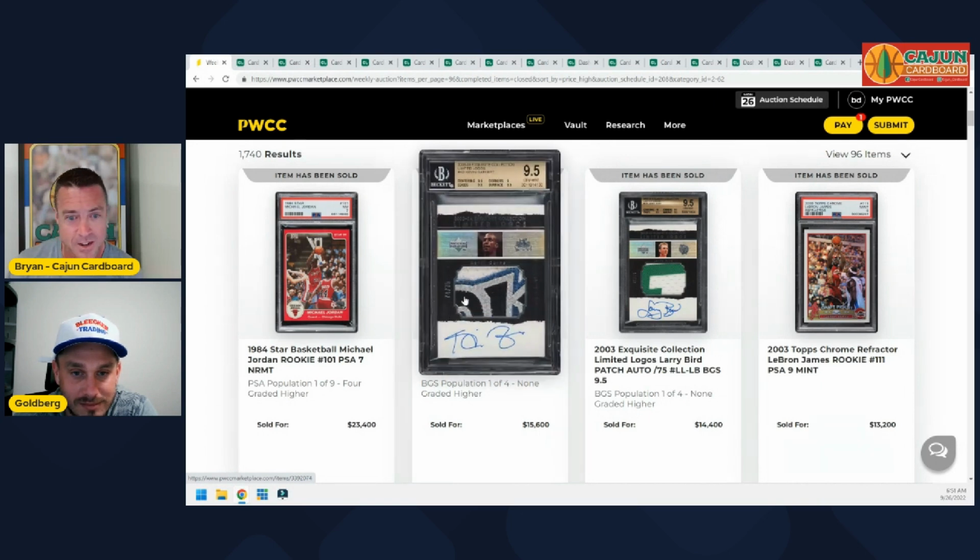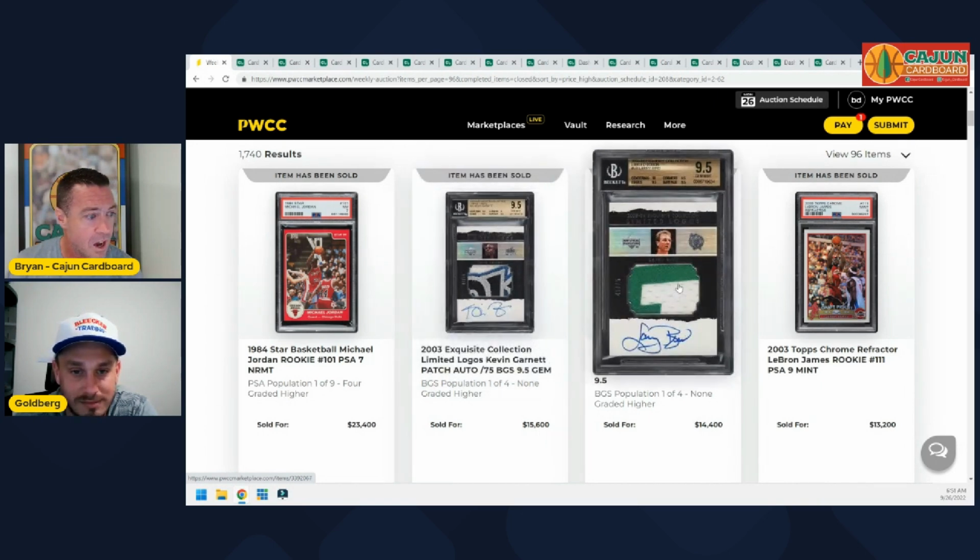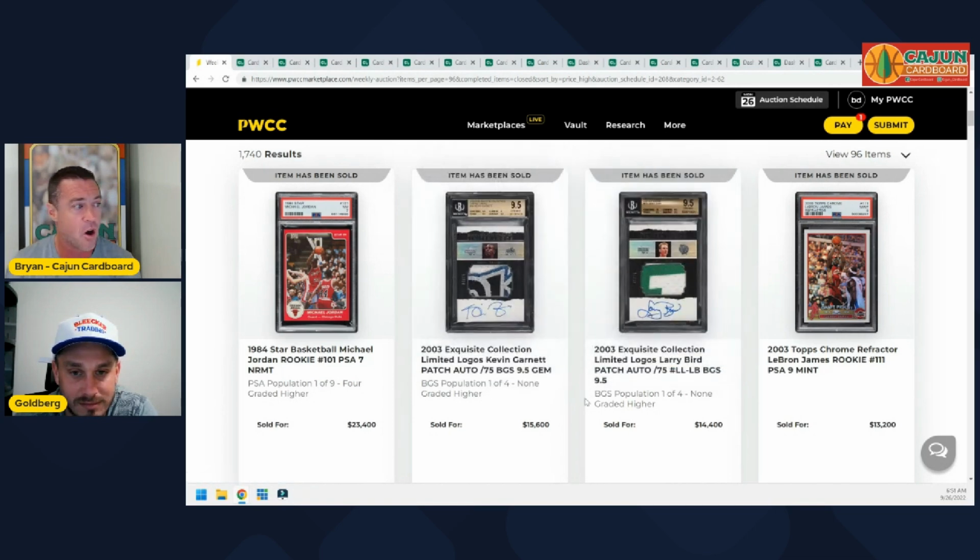This patch right here is otherworldly, of course. The Bird patch is no slouch itself. Both autos are absolutely perfection. The Bird auto is incredibly crisp. And the Bird is a Gem Plus, man, which is absolutely super rare, right? To get one of these exquisite limited logos in a Gem Plus condition. The KG is a minimum gem. But again, when you're buying cards like this, 9.5 is enough. You don't really have to dig too much into the subgrades because you're buying the patch and the auto and the player and the first year exquisite collection. So these two check a lot of boxes.